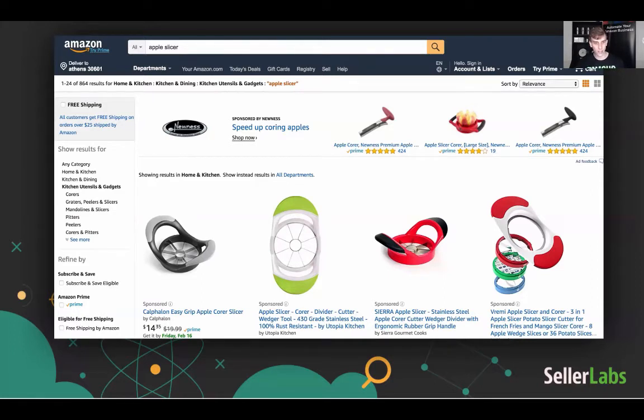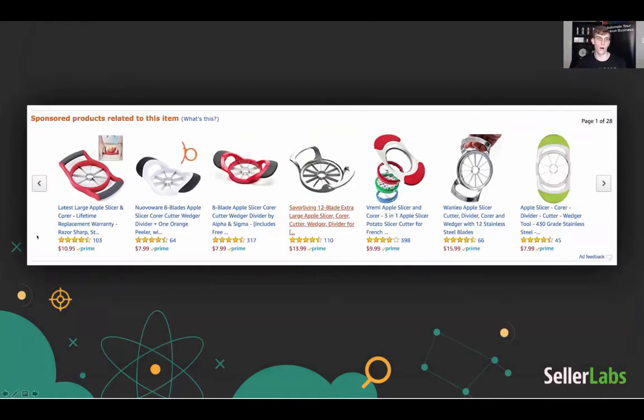So none of these, well, actually, some of these probably may rank organically pretty well, but one of these may not rank organically at all. They may just be bidding enough and aiming at the right keywords to get this position on this front page. And as we go to the next one, this is actually some other placement that you can get as well. This is a little different.